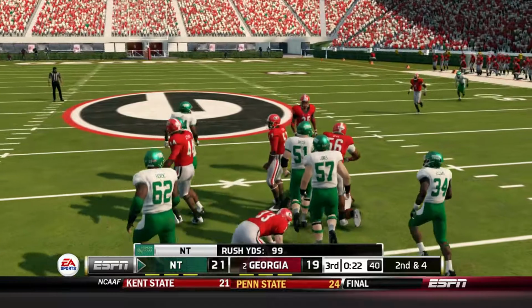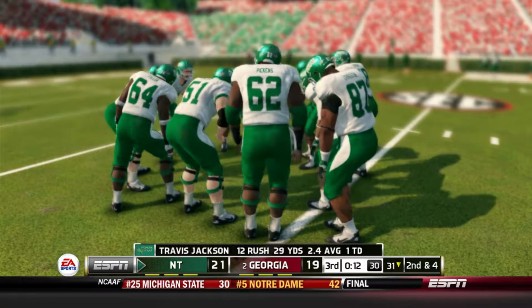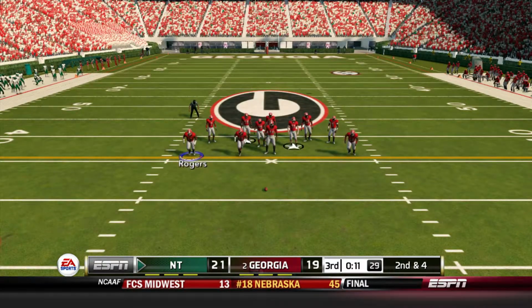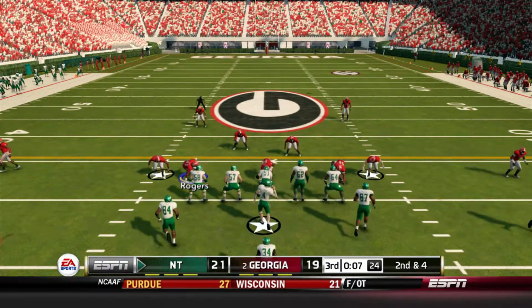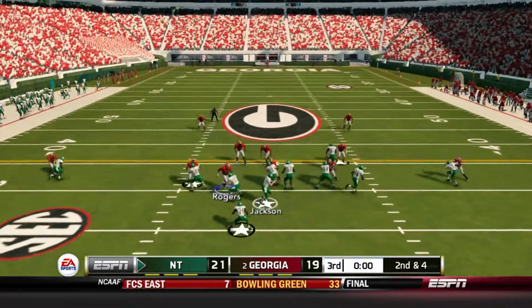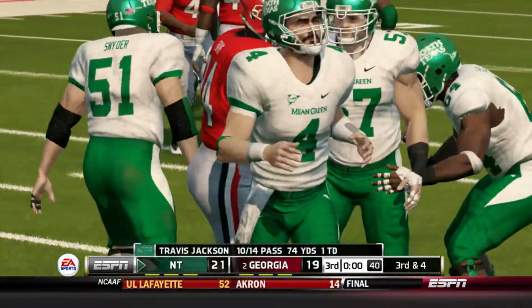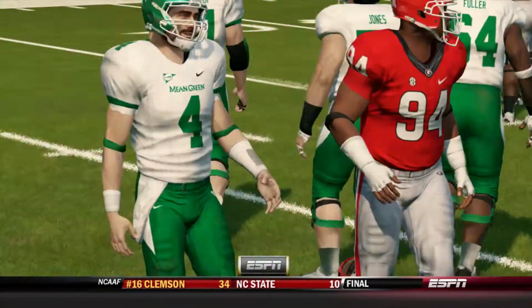Brought down at the 31-yard line. That's a gain of 6 on the play. That'll make it 2nd and 4. They're about 4 yards away here on 2nd down. Pass incomplete, trying to get it to his receiver. That's 3rd down and 1 to go. North Texas is leading by 2.